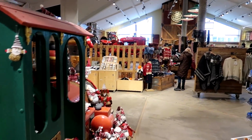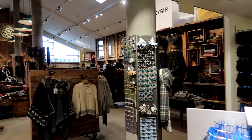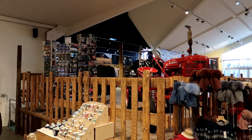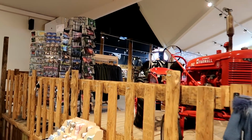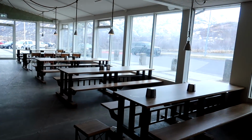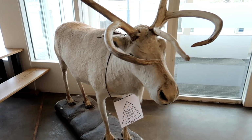Got a massive shop, look at this. Yeah, if you're feeling a bit chilly during your trip, there you go, where you can get some nice coats, scarves. God, what a massive shop. God, it goes all the way up there. We've got a tractor in here as well, look at that. Nice tractor. I'm so excited to see this, I really am. Nearly as excited as I'm seeing this guy, hello.